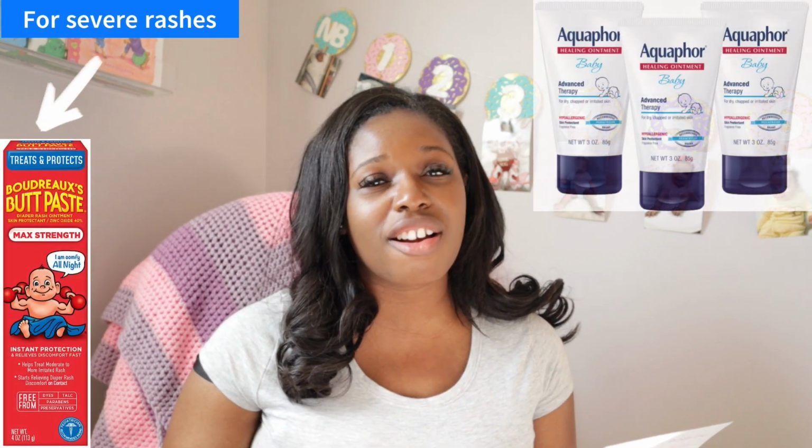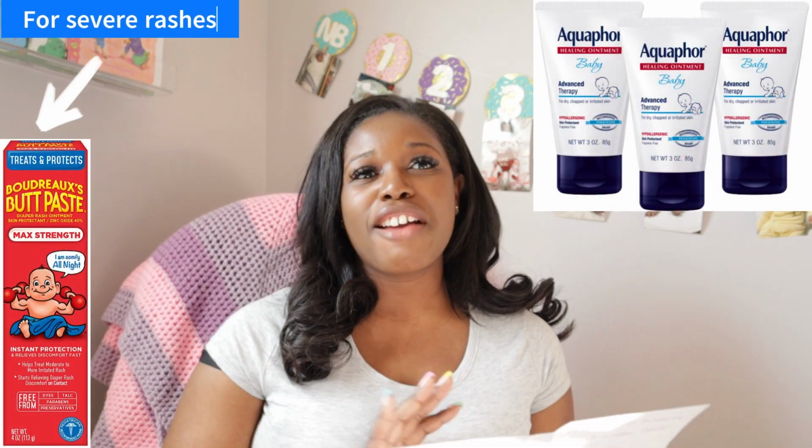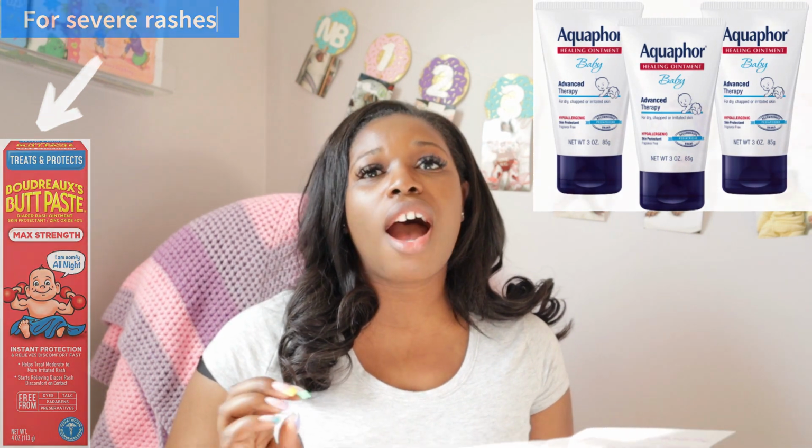Now, as far as baby rash, we were lucky. Riley didn't really have a lot of baby rash, but again, it could be because I soaked her with Aquaphor, guys. You would think I was gonna fry her on the stove or something. After every bath, after every diaper change, Aquaphor.